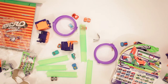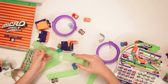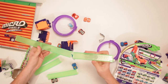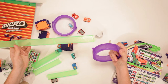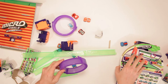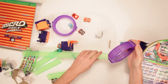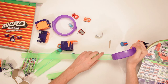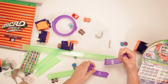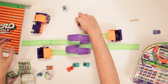All right, so let's build a track. Let's do that for these Micro Wheels. All right, so we got the track here. So it looks like you just line up right here. These go right into one another, and then you just line it up. So I'll build one track first. So that's what this is supposed to be. So this goes, you see how I build, this goes into... See, it loops. It loopity loops. Oh, wait. It can't be like that. It's got to be an opening, right? So I got to make an opening.